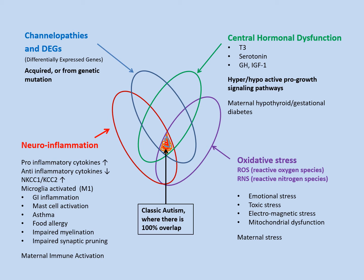Oxidative stress can also be caused by emotional stress. If you get very upset during pregnancy, let's say you survive a hurricane or some emotional trauma, that emotional stress creates an oxidative stress which can be very damaging. Oxidative stress can cause mitochondrial dysfunction, and mitochondrial dysfunction can cause oxidative stress. And mitochondria, this is the part within the cells that generates the fuel, if you like.